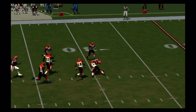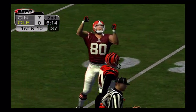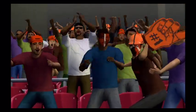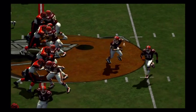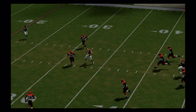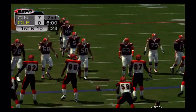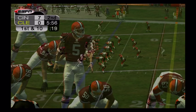Garcia throws a bullet here, and it's caught at the 32, finally dropped at the 28. That will bring up first down. Jeff Garcia throws right past the coverage and into his receiver's hands. Nice throw. A beautiful pickup, Peter. Everyone on the offense is happy about that play. Definitely. Great call by the offensive coordinator. And it will be a first down.